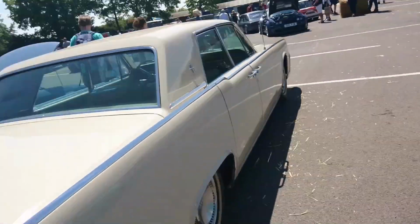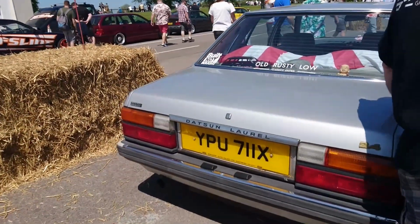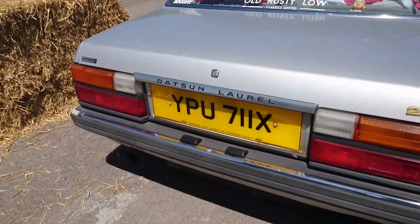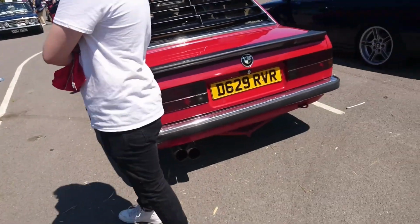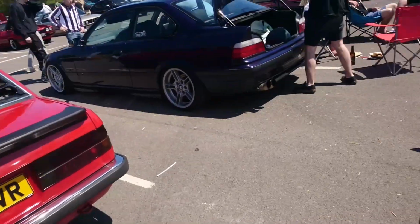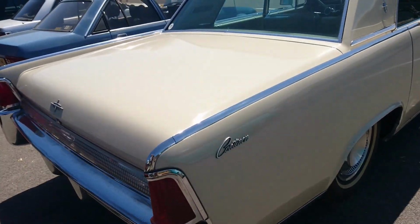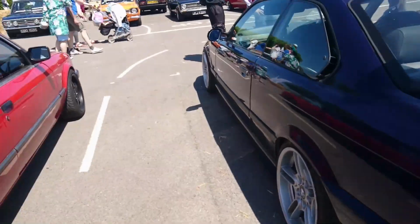There's that Continental again. There we go, look, 2.4, St. Laurel, massive dealer plate on that. Another E30 BMW 3 Series, and there's that Lincoln Continental and the Vauxhall Carlton that we saw yesterday. Obviously a different position of the show.